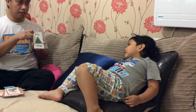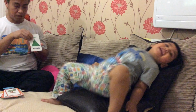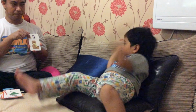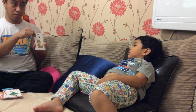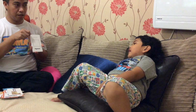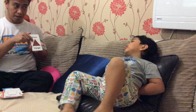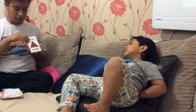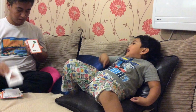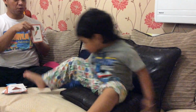What is this? What's the color of the triangle? Says triangle. Yeah, what's the color? Green. Lovely. This? What's this? Bear. Bear. What's this? Square. Square. What's the color? Brown. Good. What's this? Brown. And what is this? Brown. Triangle. The triangle is brown. Yes, the triangle is brown. That's correct.